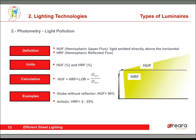Let's see an example. Globes without reflector present a hemispheric upper flux of 50%. That means that half of the light emitted by the lamp goes above the horizontal line. However, artistic luminaires present a lower hemispheric upper flux, from 5 to 25%.